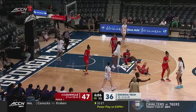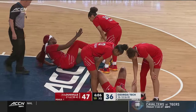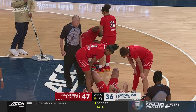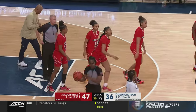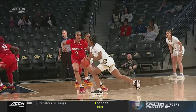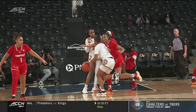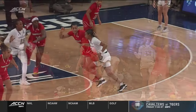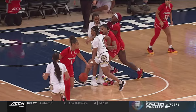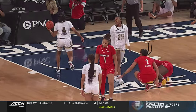Oh, and a lot of bodies falling down to the deck and an offensive foul. Blackshear just picked up her third. And on the floor was Cochran in addition to Harris. It's like dominoes. Yeah, they both get taken out by Blackshear, but you gotta call that screen though, and it's coming up. Harris didn't even know it was coming.